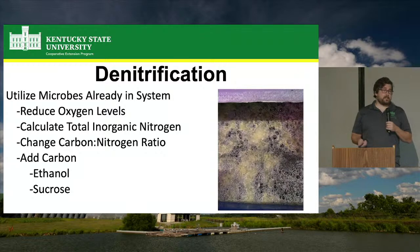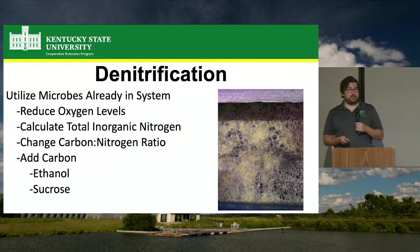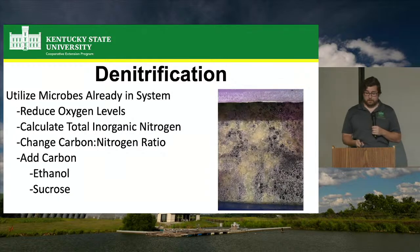Now, we're in Kentucky. We have a lot of ethanol in the state. Almost every single distillery is cranking out millions of gallons of ethanol a year. So it's pretty cheap and easy to get.